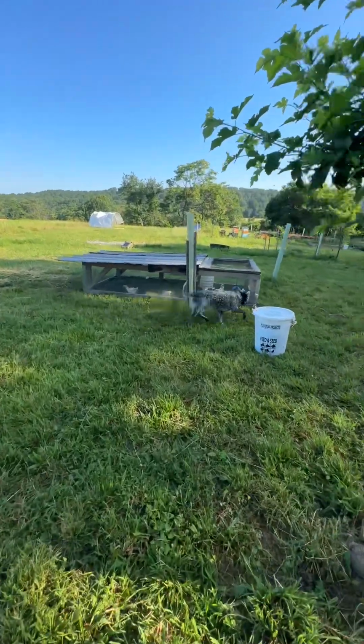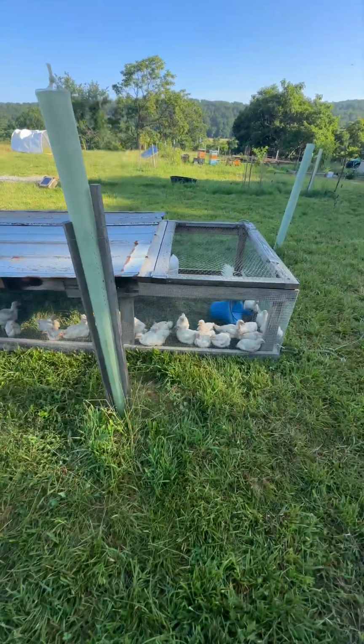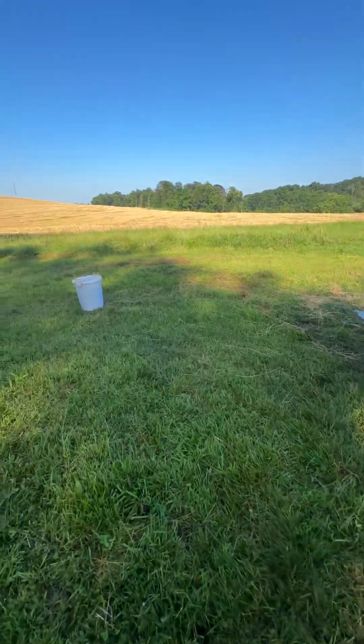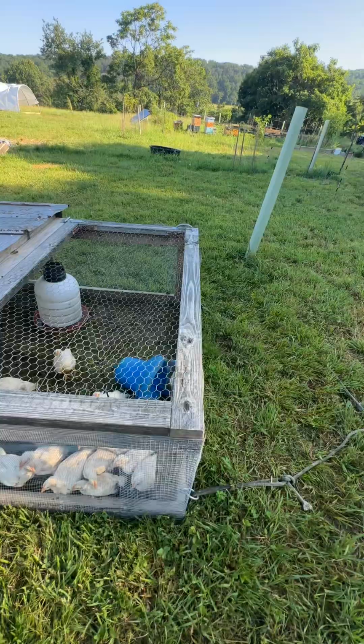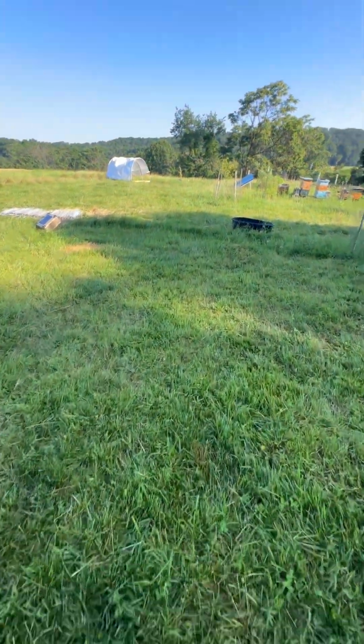This is the active chicken tractor right now. They're ready for their breakfast. Every day this gets moved, and so they get fresh bedding and some food, bugs, all kinds of good stuff. So they're going to get moved in just a moment here.